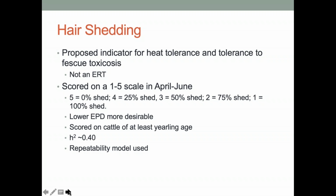Scored on cattle of at least yearling age, relatively moderately heritable, so heritability of about 0.4. And for this evaluation, they actually employ what's called a repeatability model. And what that means is that repeated observations on an individual are used. So I could score an animal at yearling time, and when that animal comes back as a 2-year-old, I could score them again, and when they come back as a 3-year-old, I could score them again. The benefit of doing that, having repeated measurements on an individual, is it does increase the accuracy of that animal's EPD over time with subsequent measurements.